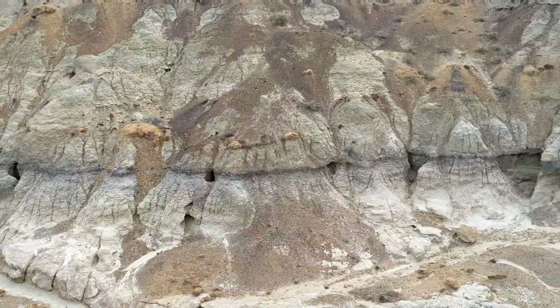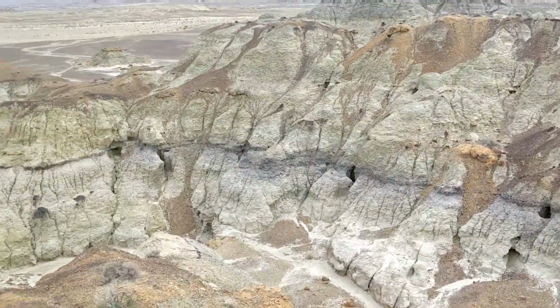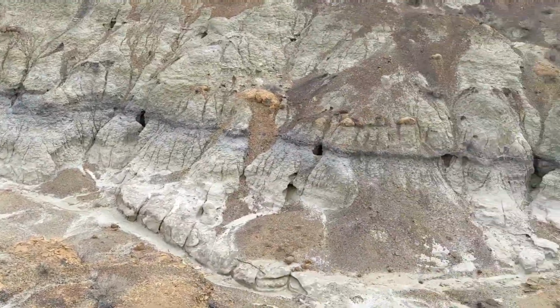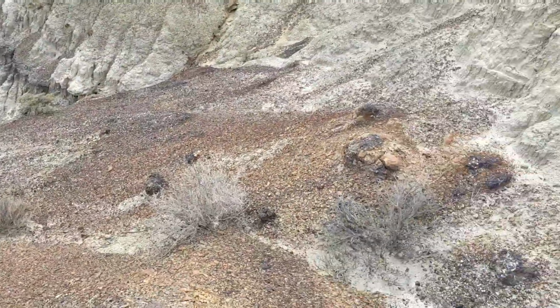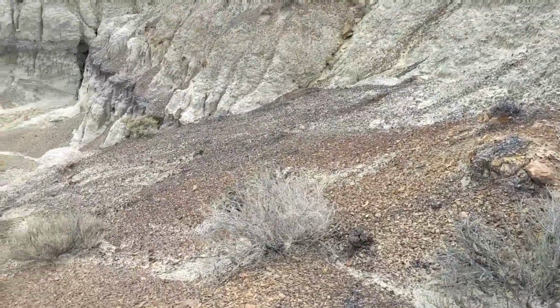And the easiest way to do that, I suppose, is just to show you. So let's take a quick walk. So, most simply, the Menefee Formation is all of this. It is a terrestrial Campanian age formation, which might not mean anything at the moment, but I'll try to explain what all that means. So a geologic formation is basically a package of rock.